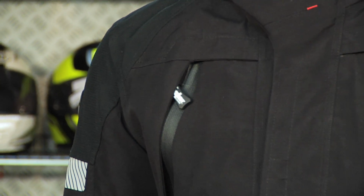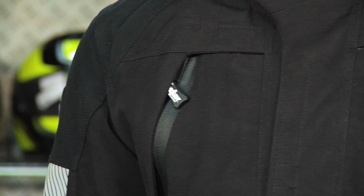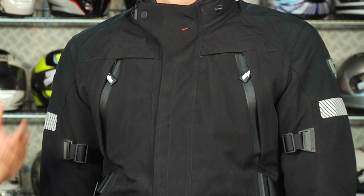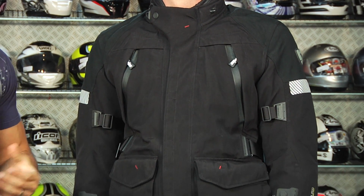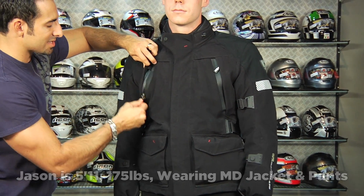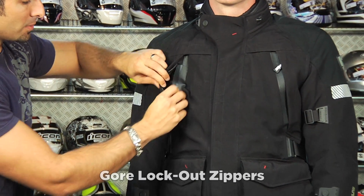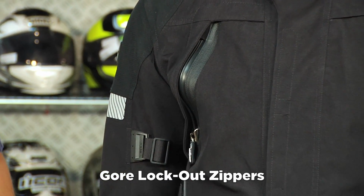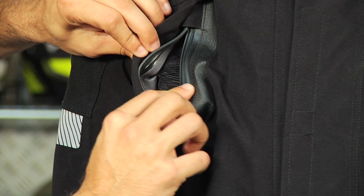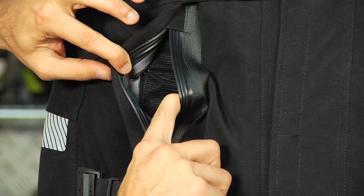You're looking at $999 for the jacket, $769 for the pants. From a fit standpoint, it is more of a touring cut, even though it is a European style. Jason's 5'11", 175. He's wearing a medium in the jacket, a medium in the pants. It even uses some of the nuances. It uses the Gore lockout zippers, which are really the gnarliest, beefiest Ziploc bag zips that you could ever see that work with dirt and grime baked into them for long distance. They're not going to wear out on you.